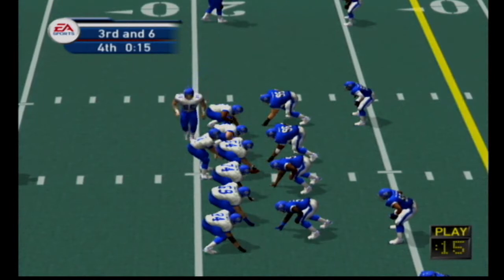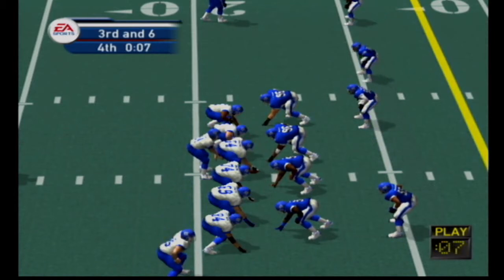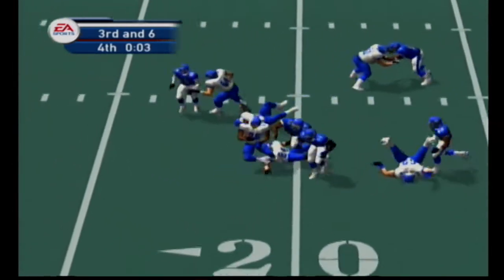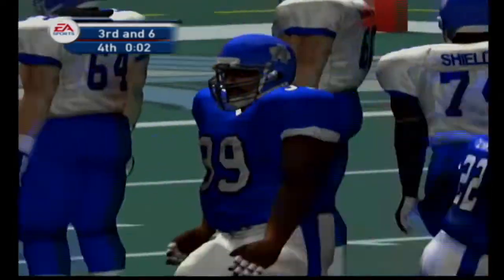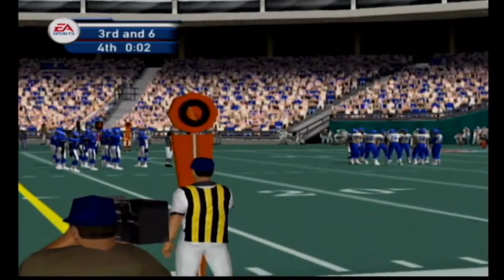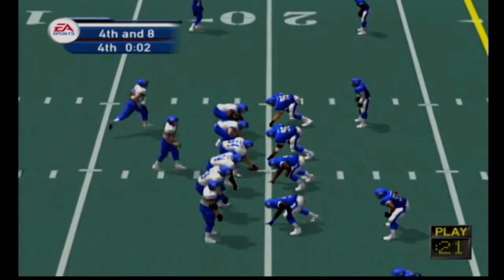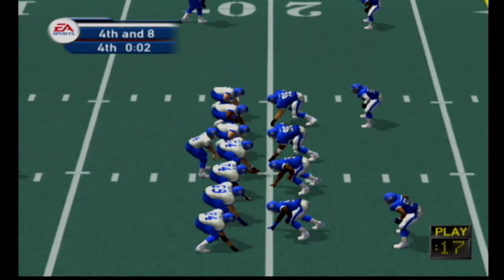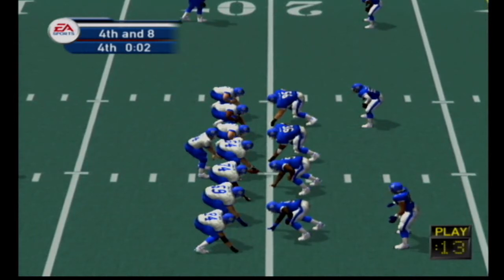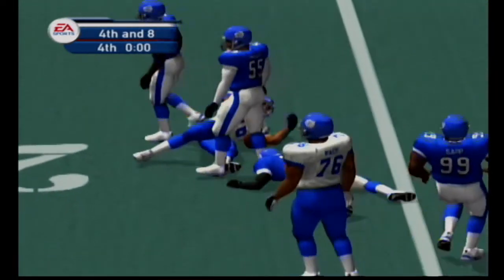The visiting team using motion. Here's the blitz with the carry. Sapp makes the stop at the 20. Timeout called by the defense. The home team has 2 timeouts remaining. Greasy hands it off. Dawkins with the tackle at the 25.